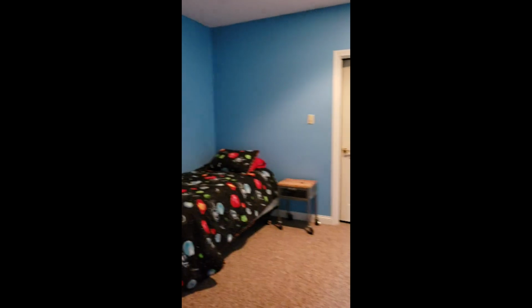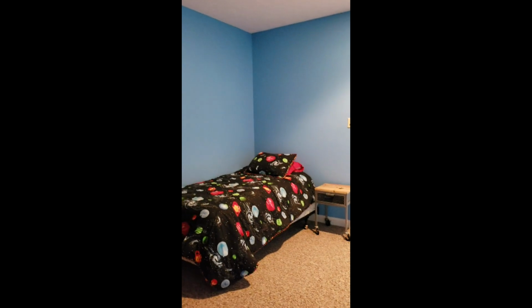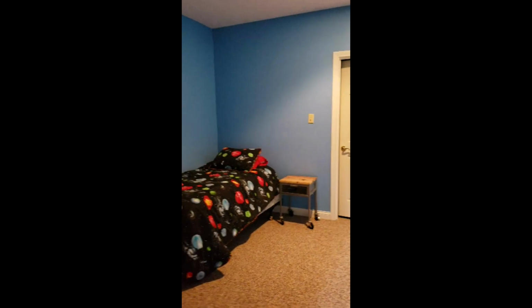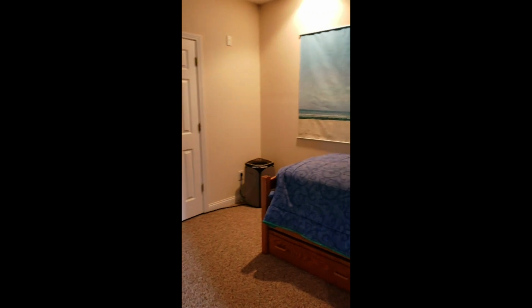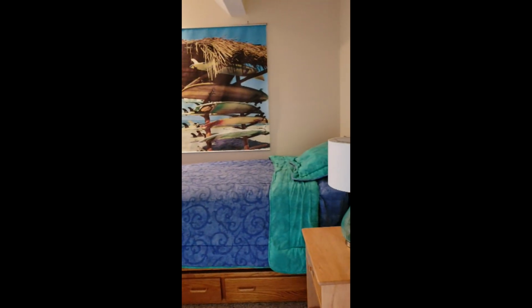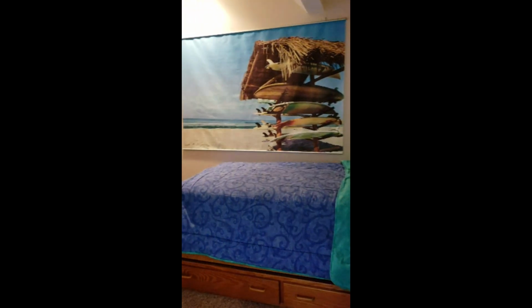On this side, you have one bonus room. Technically, it's not a bedroom because there is not a closet in that room. And then on this side, it is a mirror image. Again, used as a bedroom, but technically is not a bedroom.